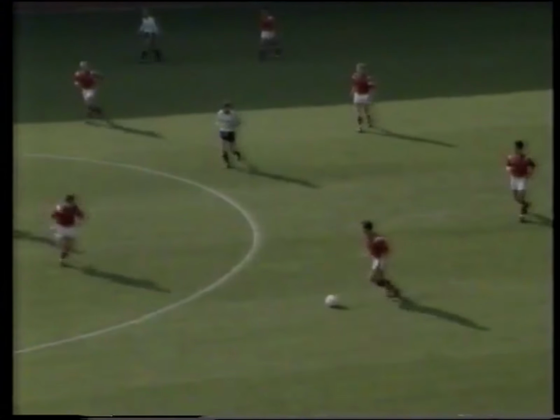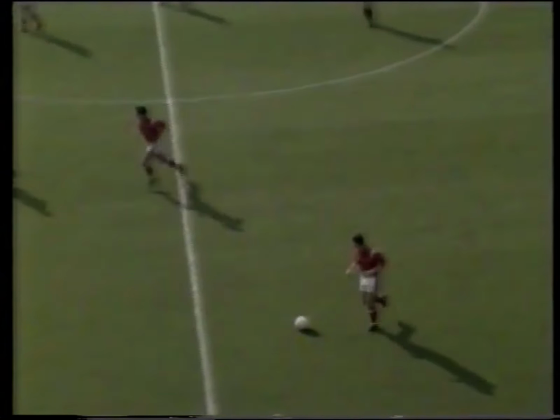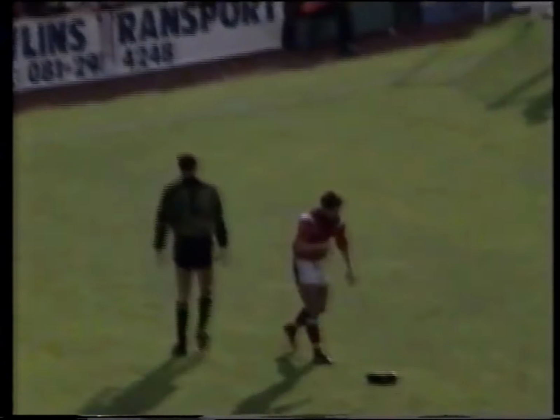Nelson wins the ball and gets it back and finds Minto. And Walsh. And Minto's going forward if Walsh can find him. It's a great run by Minto. Can he get in there? He has done. Oh, that's a great goal. That's a tremendous goal by Scott Minto.